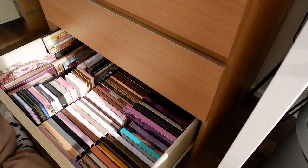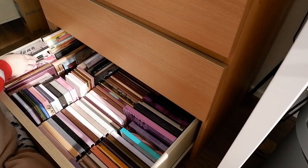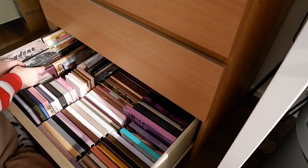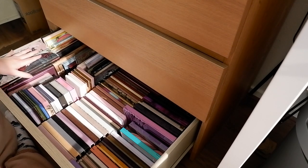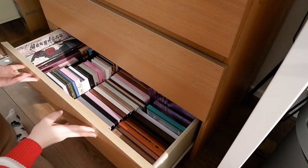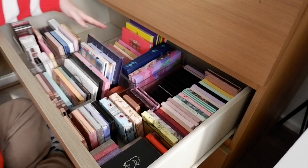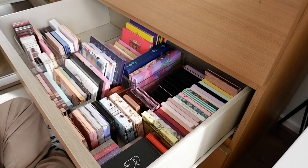And then I thought I could put these two down here because that fits really well. And then I can just put these two here. And then I can still reach everything very easily, but I have everything in one place. So I'm super happy with the second drawer and how that came out, because I have space left. This entire corner, I don't have to fill up.